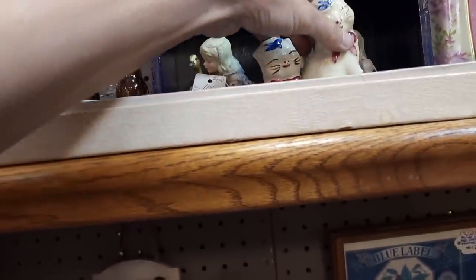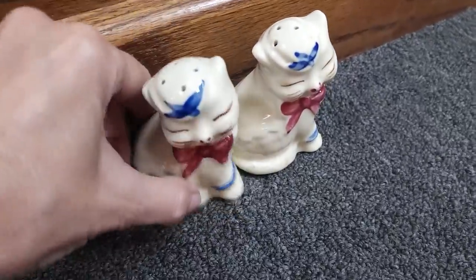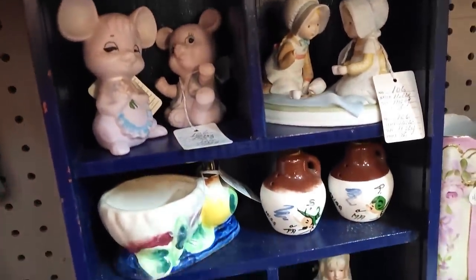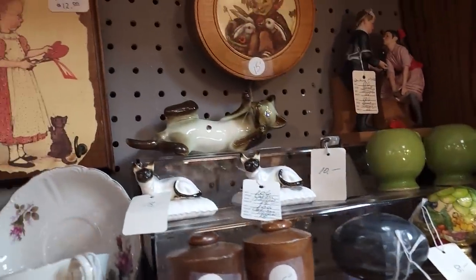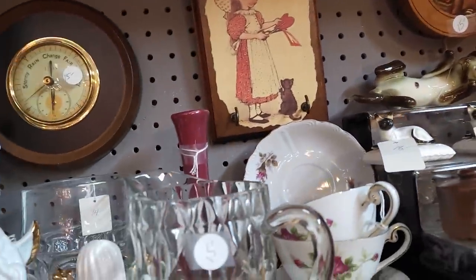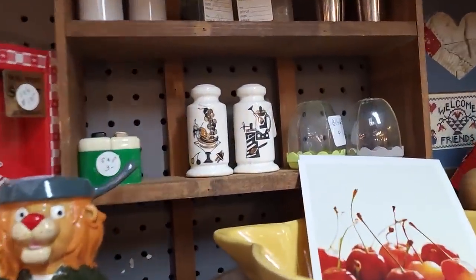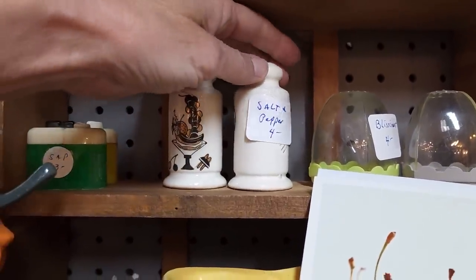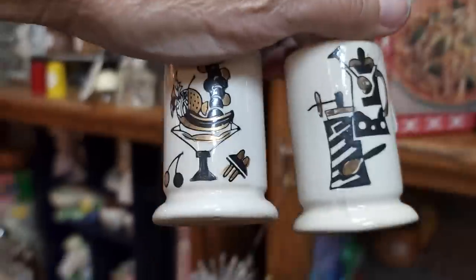$7 for the pair. Those are gonna come with me too. Here, I'm trying to show them to you a little bit better. There we go. We'll just make our little pile down here. Oh, those are cute too. Oh man, I got a thing for salt and peppers lately. There's some really cute ones out there. Oh, those are so mid-century right there. $4 for those? All right. Put those in the pile too.